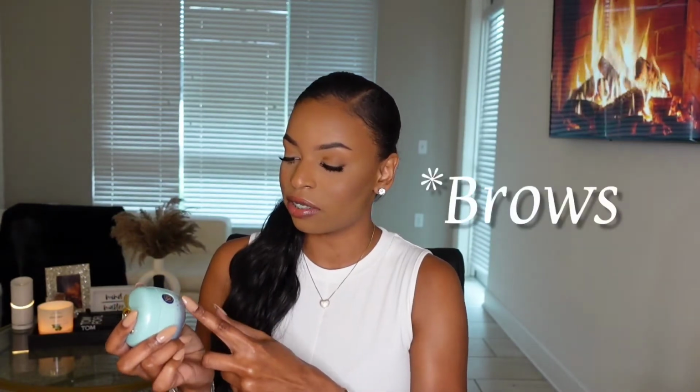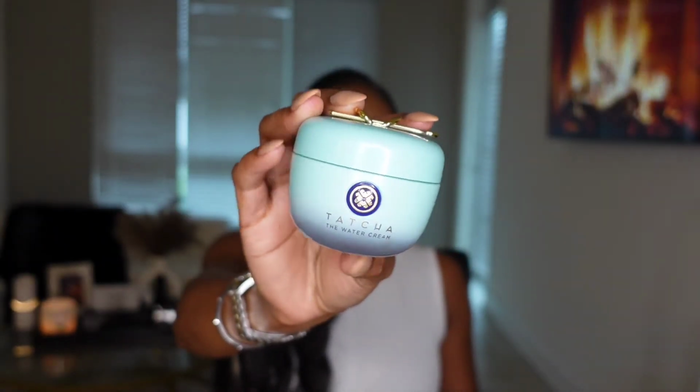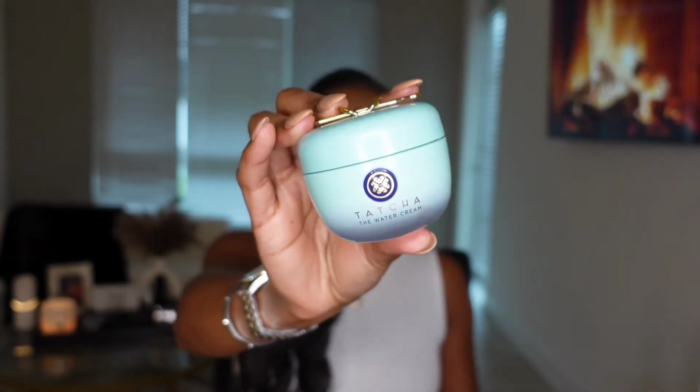It's actually called Tatcha, the water cream, okay? I didn't know this could come off. I had some dye on here from when I tinted my lashes the other day, and it's coming off. I've been using this stuff for a very long time, on and off for about 2 years. But this year I made it completely a part of my skincare routine because I noticed whenever I use it, that's when my skin gets the best moisture.